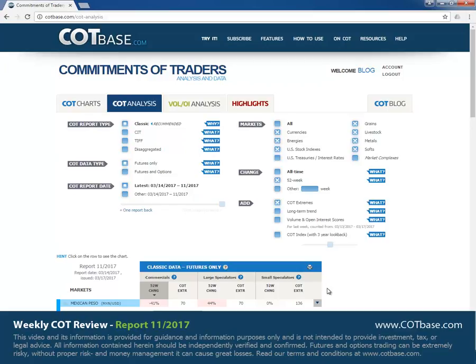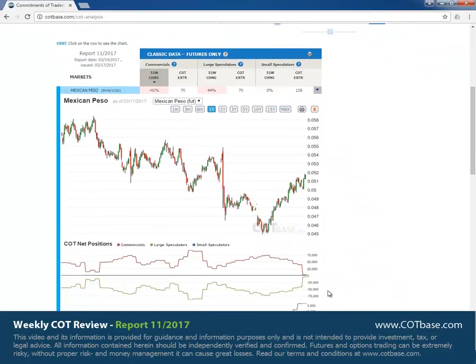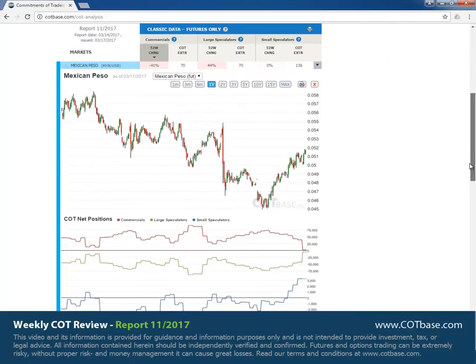Today we're going to have a look at the 11th COT report of this year, and as usual we're going to start off with the changes in commercial positions. So here we go. As you can see, we've got the Mexican peso on top of the list with a 41% change in commercial positions, 44 in large speculators. Huge changes, as you may see on the chart. These may actually be the largest change in the past 52 weeks time range. It is of course a bearish COT change signal that may affect prices in the near term.